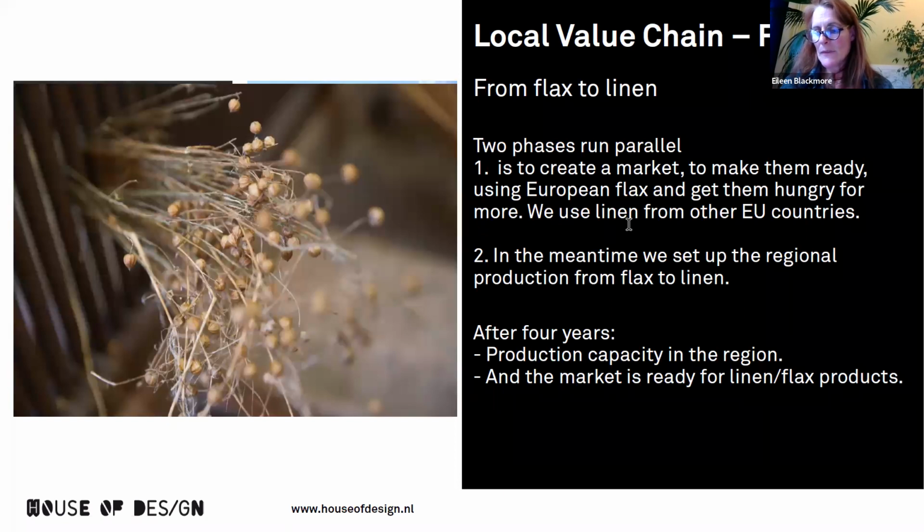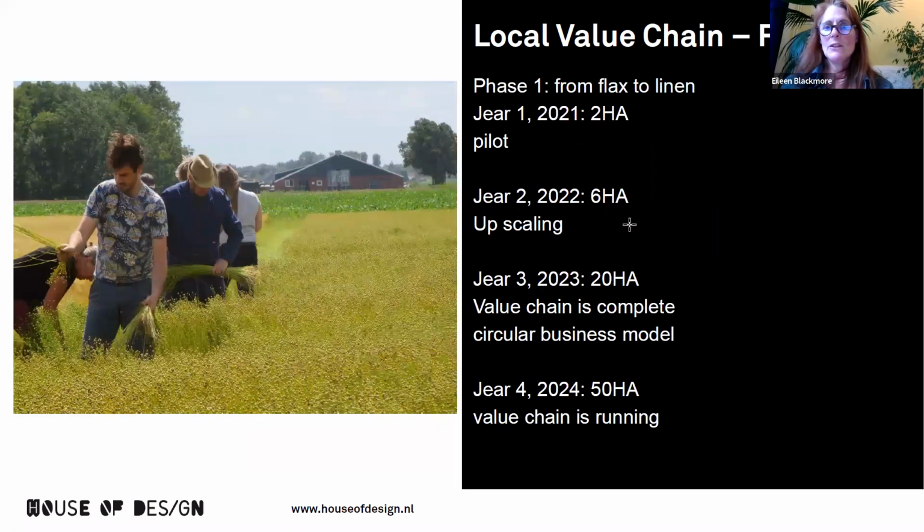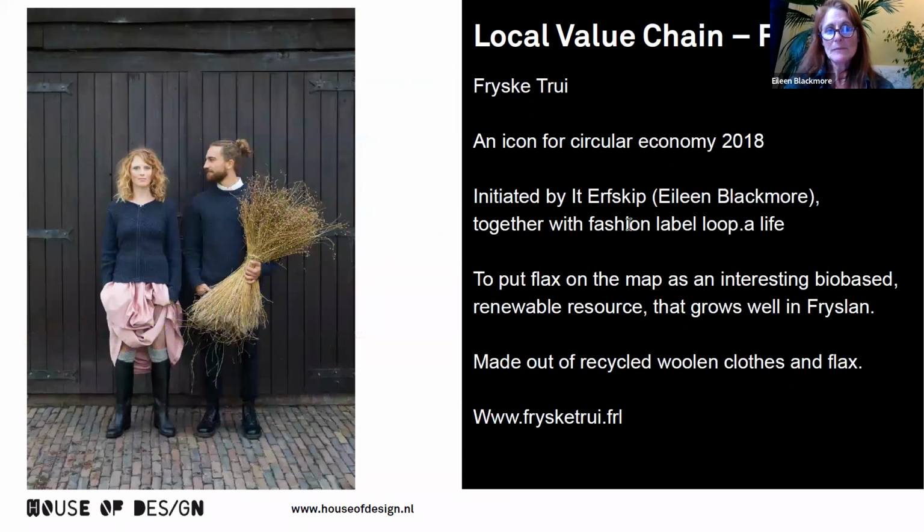We started last year. So last year we had the first pilot. We had 2 hectares of flax. And this year, 6 hectares has been sowed. It's in the ground at the moment while I speak. And next year we will scale up to 20. And then finally in the 4th year, it will be 50 hectares. And then the complete value chain is running. So these are the steps that we set up to create this whole system.